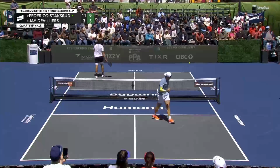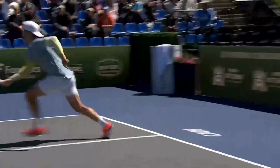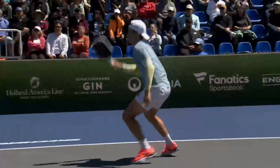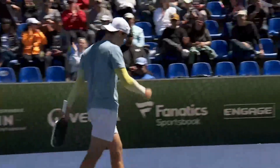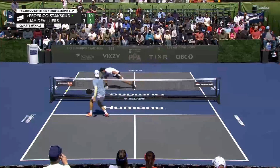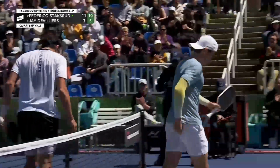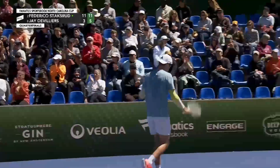Fed, just remarkable again. That was absolute brilliance. No, Federico. Come on. The slide, the balance, the control. And the flare finish, and we are at match point. And why not? Federico Staksrud is absolutely the man to beat in singles. He is the standard right now.